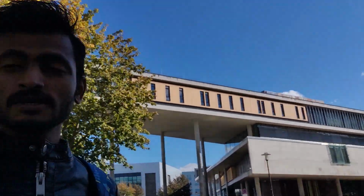Hello guys, today I'm at a Magdeburg University campus tour. You can see behind me, this is Magdeburg University, and today I will show you where is the library, where is the student service center, and some exam halls, and whichever I know.